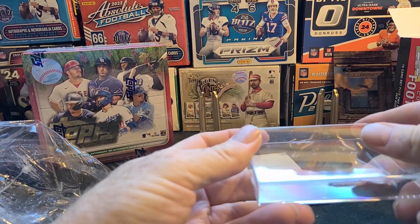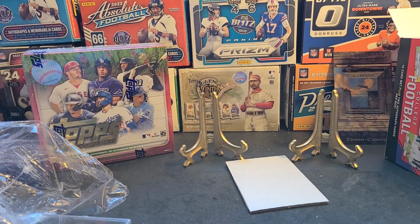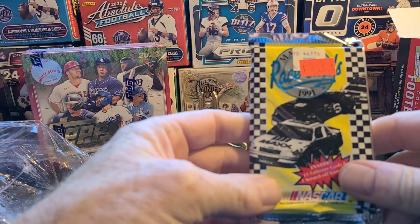All right, guys, that was a short one for today. Shoot, I got one more pack down here we can open. How about another blast from the past? 1991 NASCAR racing.